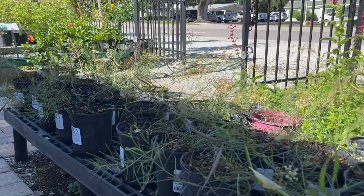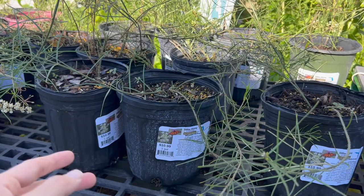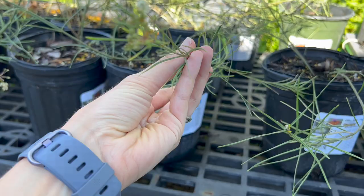So we've talked about some of our native milkweeds before, and some of the most common ones you can find for Florida are butterfly weed, our pink swamp milkweed, and then aquatic milkweed, aka white swamp milkweed. But there are over 20 native species to Florida, and one that you can find, not as common, but you will find it, is world milkweed. And this is one that, yep, I think I'm gonna add this in too.